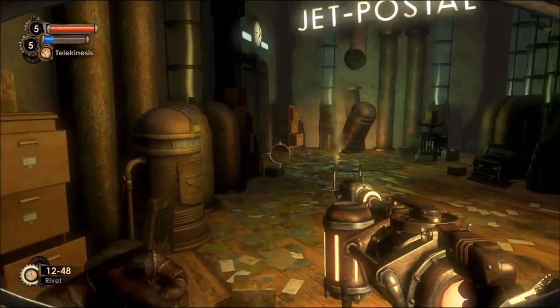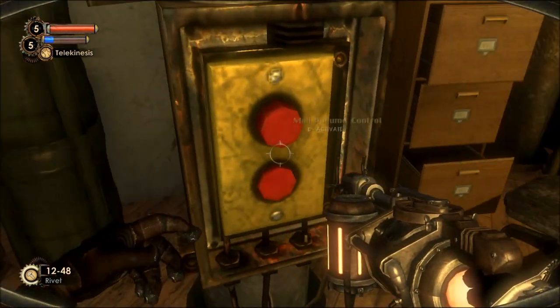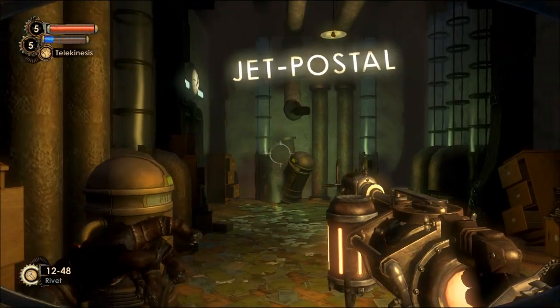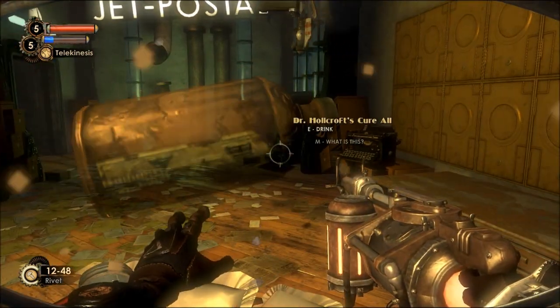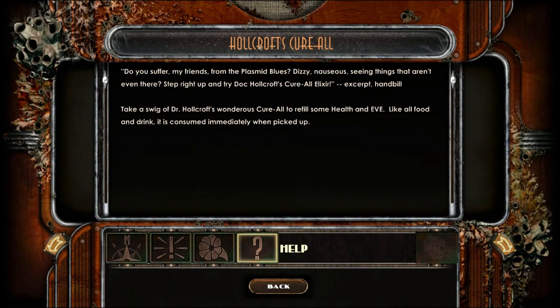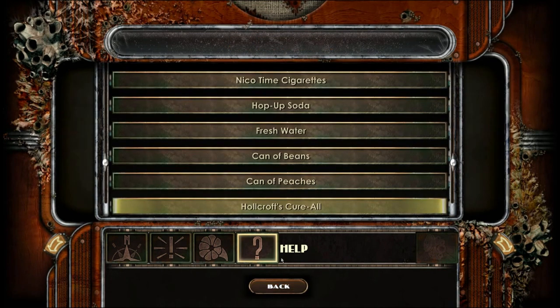Tossed a potted meat at me. Dr. Holcroft's cure-all. Drink. What is this? Holcroft's cure-all. Do you suffer, my friends, from the plasmid blues? Dizzy, nauseous, seeing things that aren't even there? Step right up and try Doc Holcroft's cure-all elixir. Excerpt, Handbill. Take a swig of Dr. Holcroft's wondrous cure-all to refill some health and Eve. Like all food and drink, it is consumed immediately when picked up.